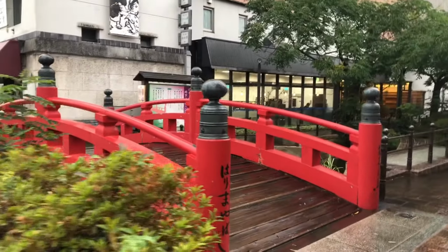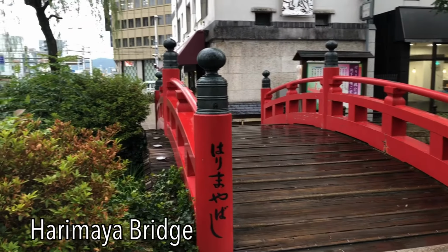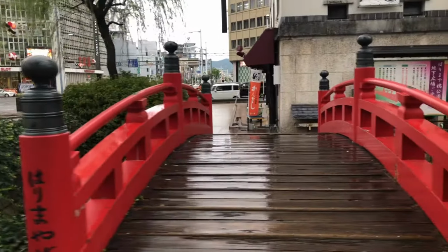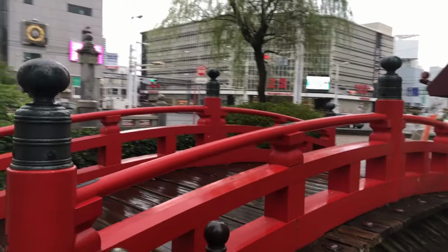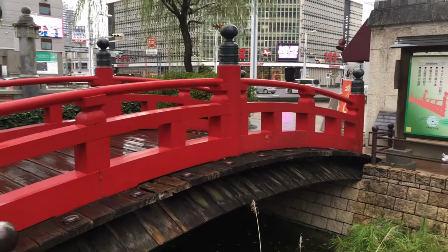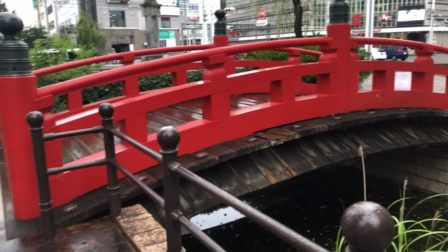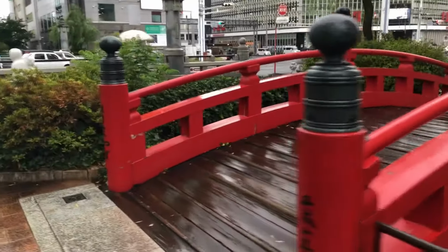Here's the Harimaya Bashi, the Harimaya Bridge. It's a very, very short bridge, but it's a little popular right here smack downtown Kochi. It's used in a lot of traditional songs, and there's a lot of romantic, tragic history to it as well. I don't think it's real history, but like fairy tales.